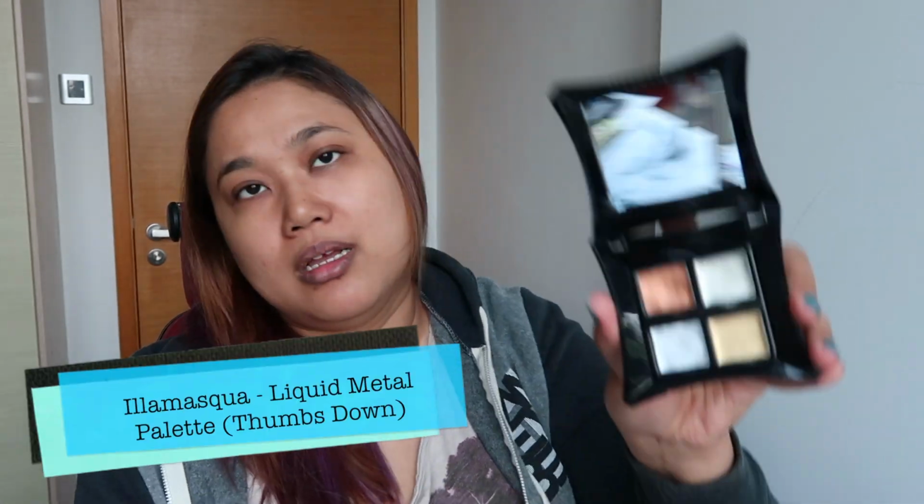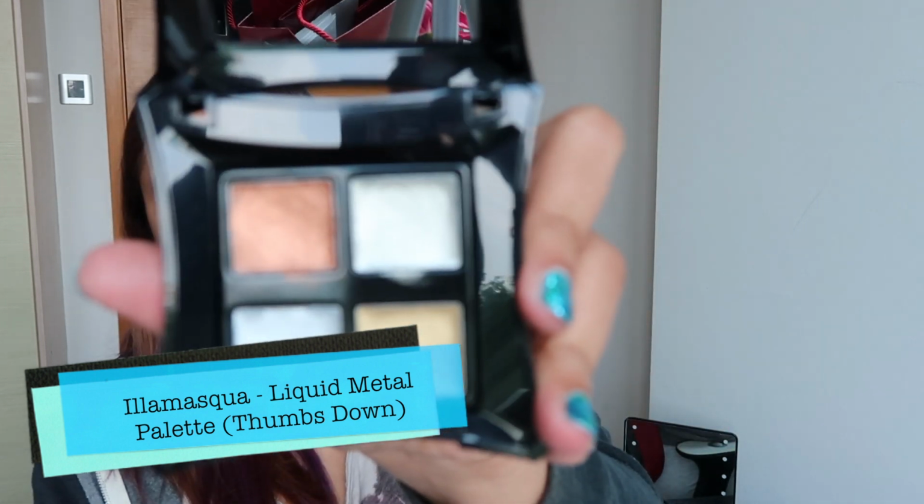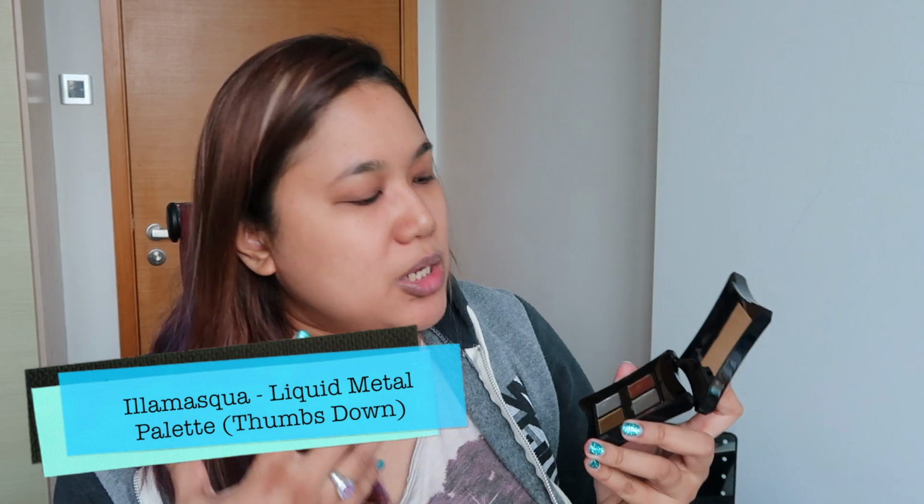Illamasqua, oh, so beautiful. This is the Liquid Metal palette. The idea is amazing. It's meant to be this liquidy thing.